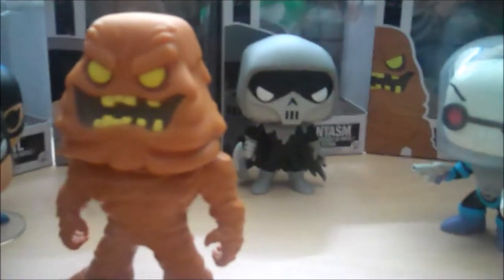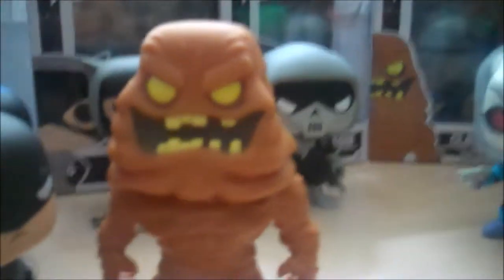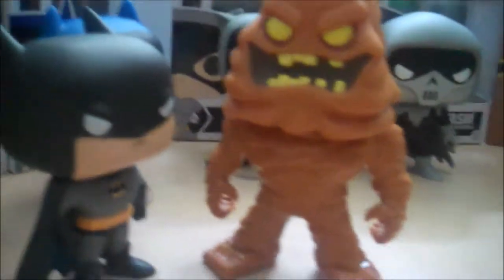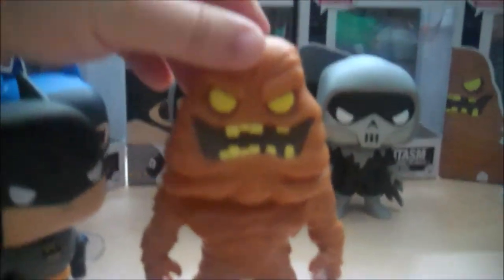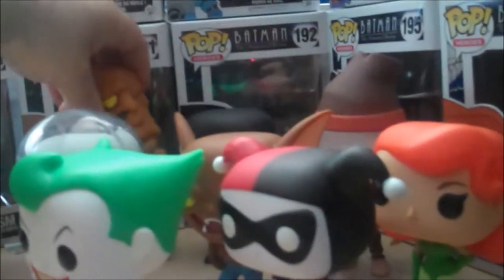So why isn't Bane just as tall? I mean, I know that he's not as big as Clayface, but he is definitely still bigger, but they got Clayface right, and even though he is much bigger and bulky in the cartoon, I just have to praise them for the beauty that is this pop. Definitely innovative and stylized.